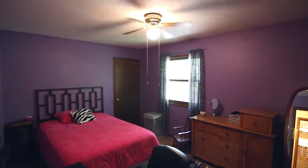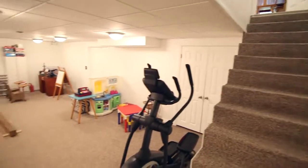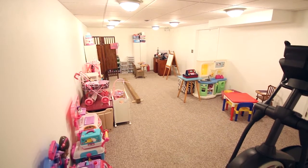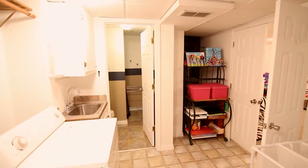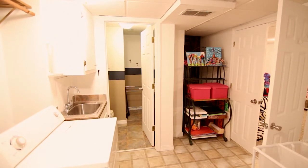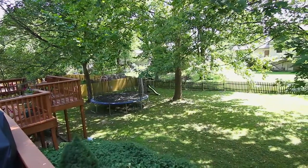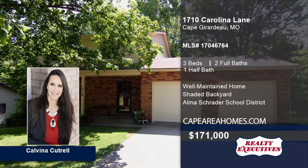3 bedrooms and 2.5 baths are featured in the home. The lower level provides great space for a playroom or family room. It adjoins the laundry room with great counter space and a sink. Spend time with friends and family in the fenced-in yard with deck. Schedule a tour today with Calvina Cottrell.